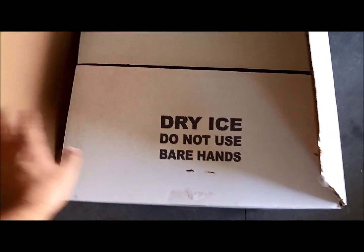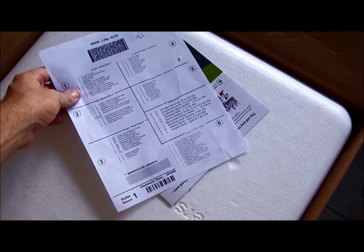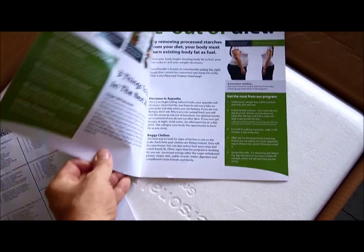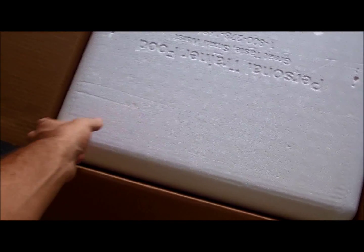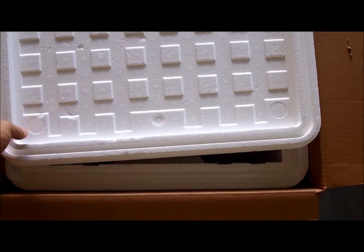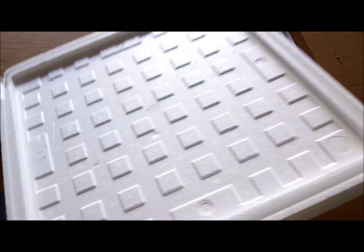So let's go ahead and open this up a little bit here. A couple of things right here on the top. I think this one is just your menu, and then there's a little brochure flyer or something there. I don't really feel like I need any of that. This is a nice, very sturdy styrofoam cooler, if you will, that they send everything in. Probably reusable if you don't destroy it in the process. Nice heavy styrofoam thing here.